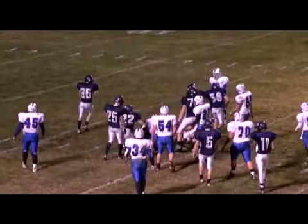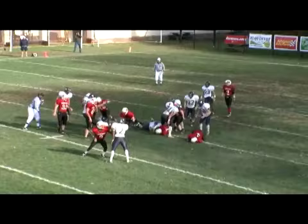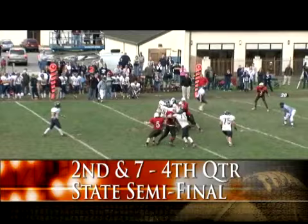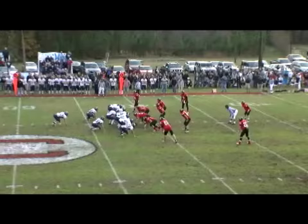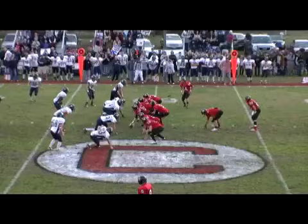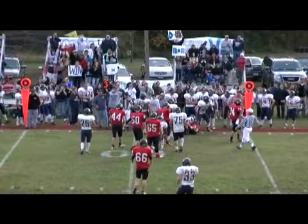David Bogie saw the ball carrier, and John Moore and Chris Howard stack him up. Gain maybe a yard. Number 22, Heath Price takes the pitch.